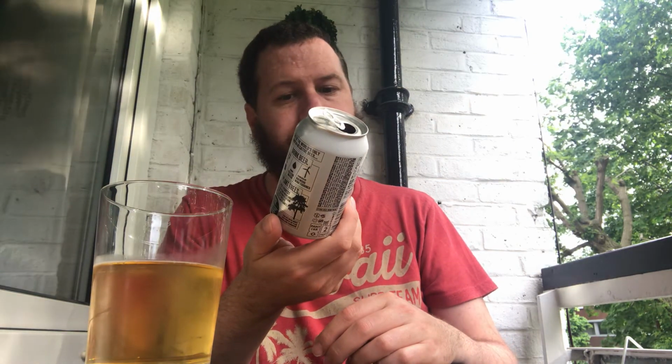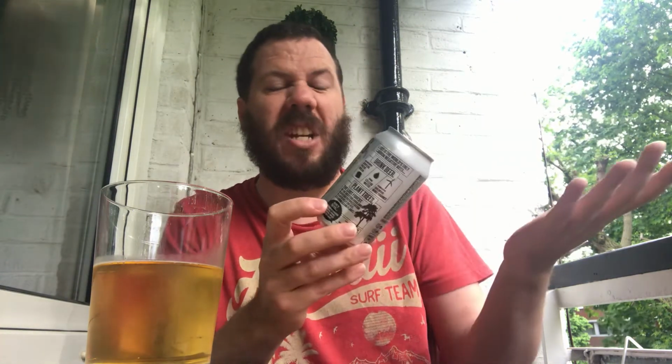Planet First Lager. So there we go. Lost Lager. Saying Lost Lager, lager like it should be. Don't say anything lager, but it's definitely got more of a Pilsner feel to the beer for sure.